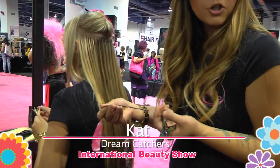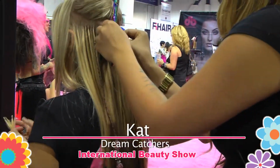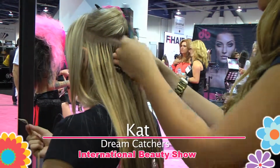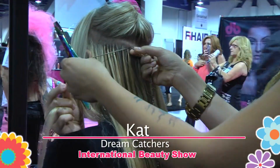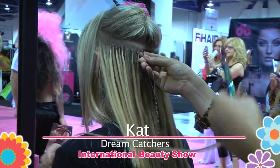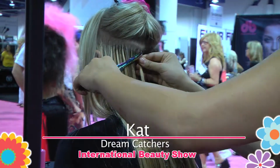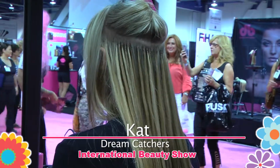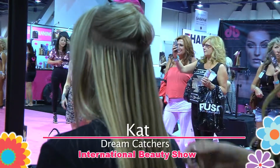You've got your cylinders here on your threader. They come in all different colors just to match the base tone of the client. All you're going to do, you pinch a section of the natural hair and bring it through the loop. Slide the cylinder on. Take your extension, pop it in, and then crimp it all together. That's it. Fast, quick, easy, clean. No mess, no damage, there's no breakage as well.